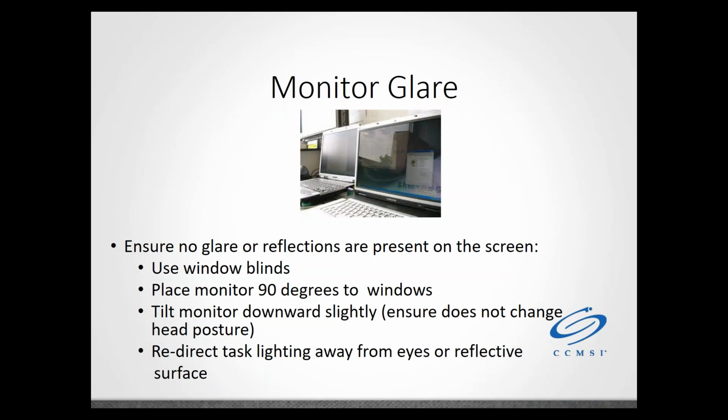You can also tilt your monitor downward just a little bit. That sometimes helps eliminate the glare. Just make sure it doesn't change your head posture. If you have a task light, redirect it away so it's not shining in your eyes or causing glare, shining right onto the monitor. Generally, it helps to have a matte work surface so you don't get any reflection either.